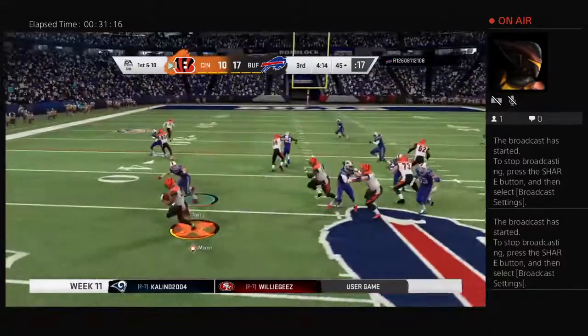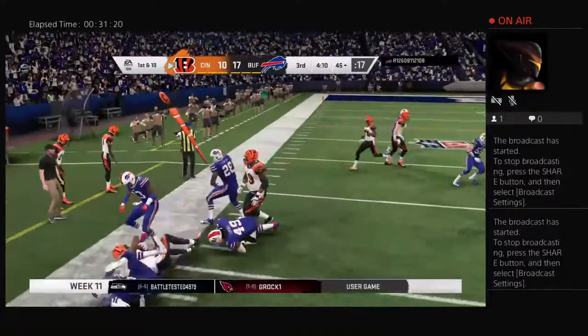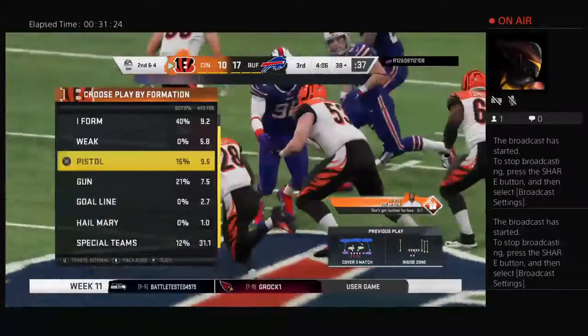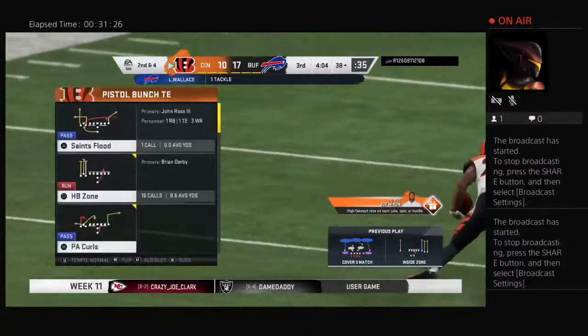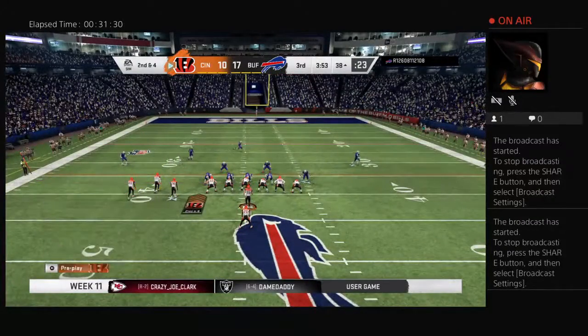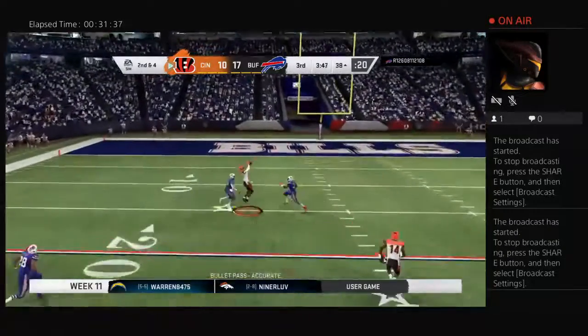Out of the shotgun, they run with Mixon. He gets away from one. He'll get a nice chunk there on the first down run, and it's 2nd and 4. Offensive linemen love creating space for their guys carrying the ball, but when that guy also breaks tackles and creates extra yardage, they almost feel like he's one of them, and they really embrace him.